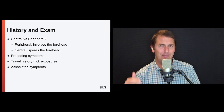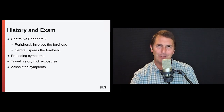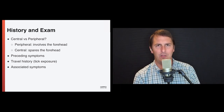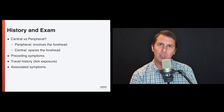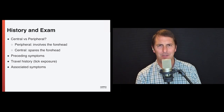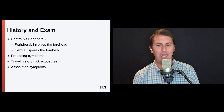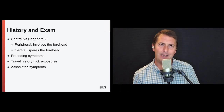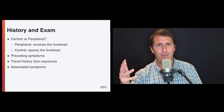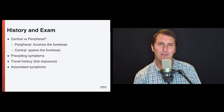Other things to pick up are preceding symptoms. The authors don't give us a lot of reliable things to look for here. Patients will sometimes say, my face felt a little tingly or my eye was watering a little more than usual. The authors point us towards travel history, and really what we want here is a history of tick exposure, and we'll jump into that in a couple of slides. And then associated symptoms. If a patient says, my face is drooping and I can't walk or talk, boy, that sounds more like a stroke. So when we're thinking about a peripheral nerve palsy, it's going to involve the forehead, it's going to be a facial droop, and there are not going to be a ton of other associated symptoms.